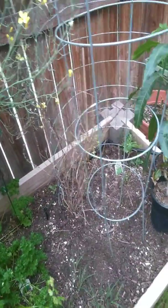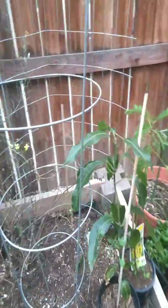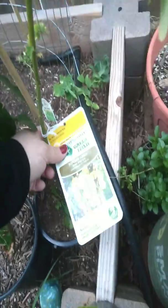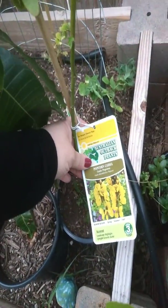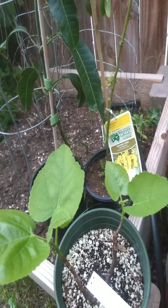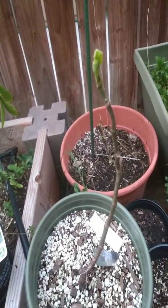It looks dead, but it still is green. So I'm going to throw it in the sun. Maybe the sunshine will help bring it out. This one is, I can never remember the name of this one, but it's doing okay. It did the winter time last year a little bit better.